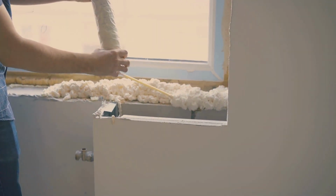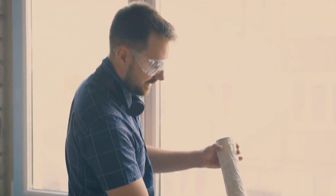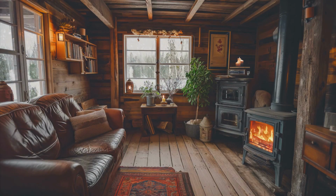So there you have it. Prepping your older home for winter doesn't have to be a daunting task. With these tips, you'll be well on your way to a warm and cozy season.